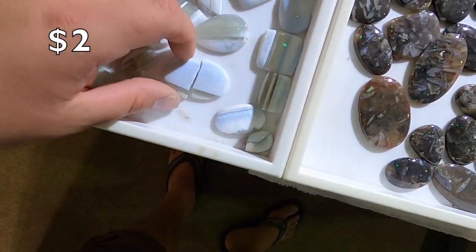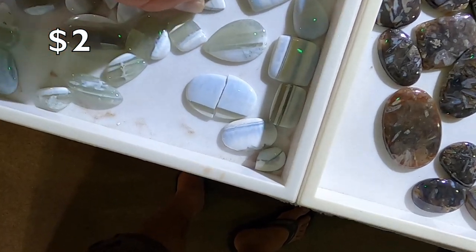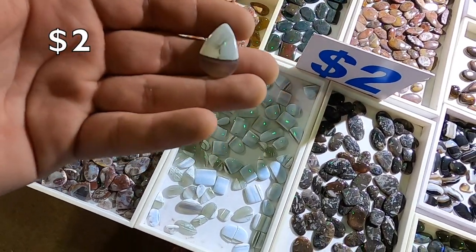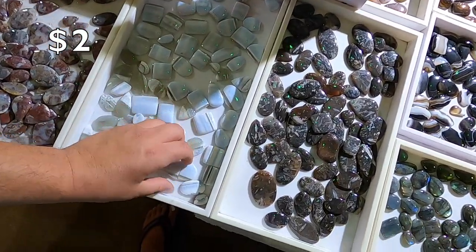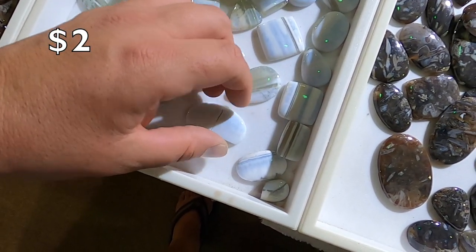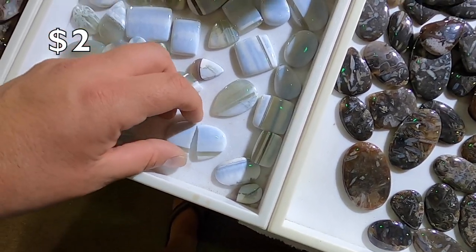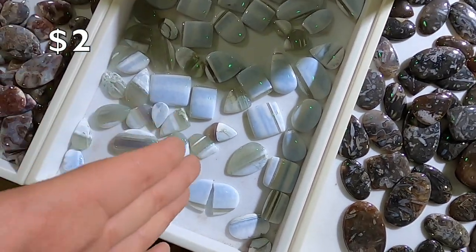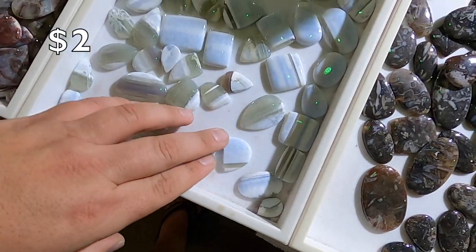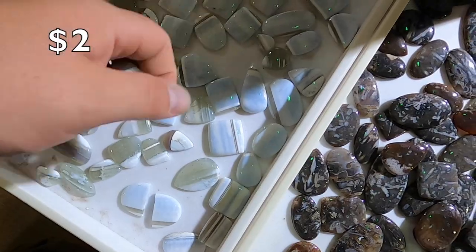Whoever did this might not have noticed, or might not have cared. But show some respect when you're checking out other people's work. Nah, even if I did buy it, I could easily do many things to fix this. Put a piece of gold or silver down the middle of it, flat lap the two sides, make a nice high quality cab out of this broken piece. But show some respect, don't just throw the stones back in the tray.